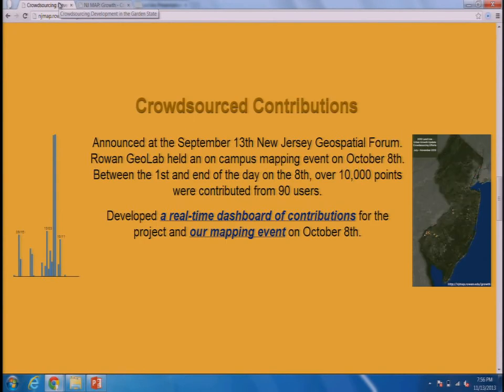All of this research has relied on the incredible amount of contributions that have come from the community. We developed this application over the summer, and on September 13th of this year, we released it. We gave a talk to the New Jersey Geospatial Forum and presented this project. So you can see here, this graph is the total number of contributions per day. The Monday after the Friday we presented it, there was a groundswell of people that came back to work and said, I'm going to spend some time looking at the state and seeing what information's out there.